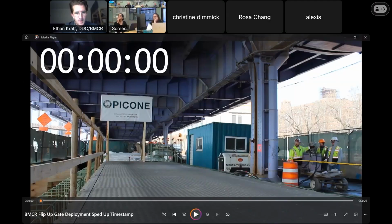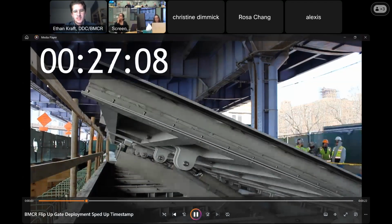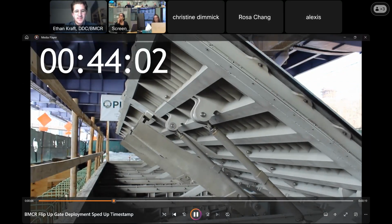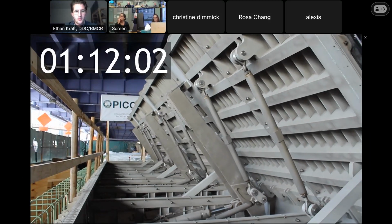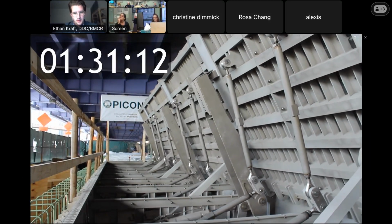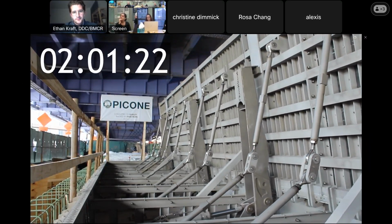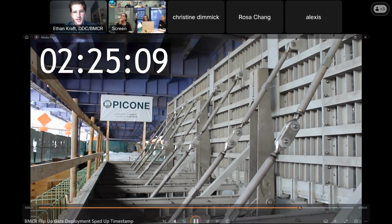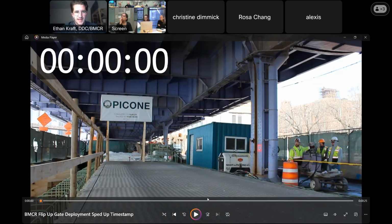Yes, we can. Alrighty, so again, I believe the far left number is minutes. You can see the gates going up. And the left side of your screen is the water side. So this is the side that will be flooded. It's only a minute and 27 seconds. So they deploy in just under 3 minutes, and then of course they'll go back down in a similar length.